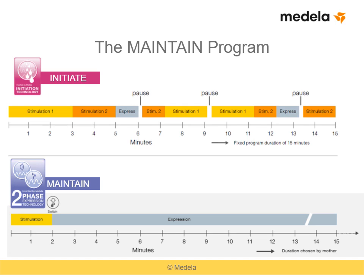If mothers or infants are initially unable to breastfeed, the Initiate program should be used until secretory activation occurs. Once a mother's milk begins to come in, she is ready to switch to the Maintain program. She will continue to use the two-phase Maintain program as long as she pumps. Several studies of pump-dependent women demonstrate the combination of the Initiate and Maintain programs has significant positive effects on milk production.